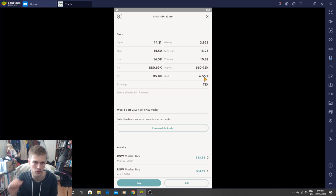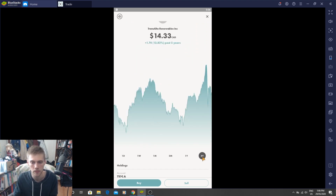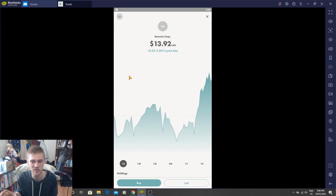We have a yield of about 6.5%, a pretty good dividend yield, and they have increased their dividend over time. We'll have to see how they do in the future. I'm not too sure how they're going to do going into the future, but it looks like they're not doing too bad. Most of the stock market and Canadian stocks are starting to come back since the big dip, so it looks pretty good.